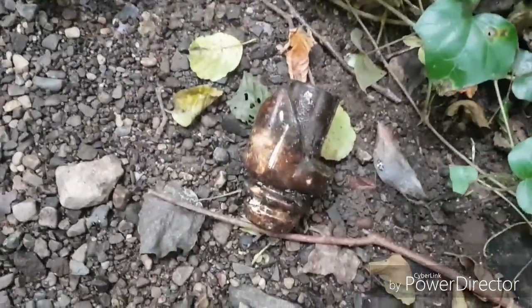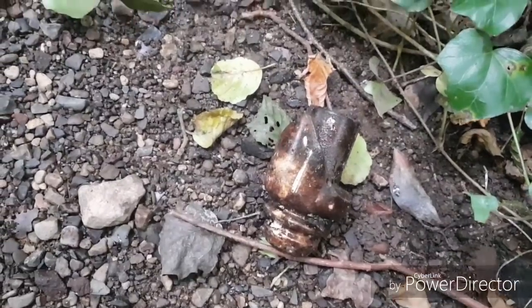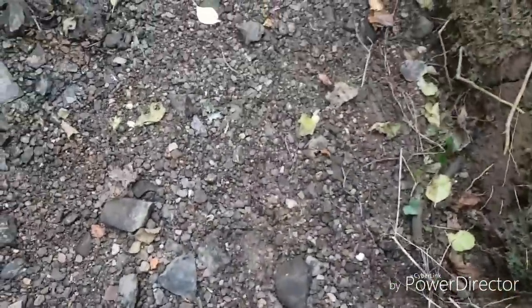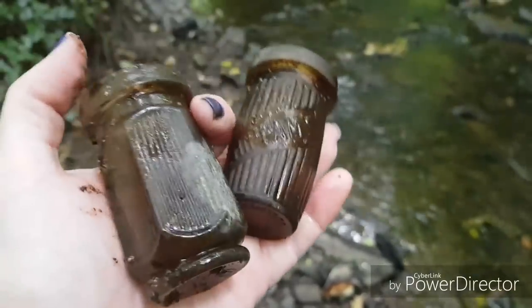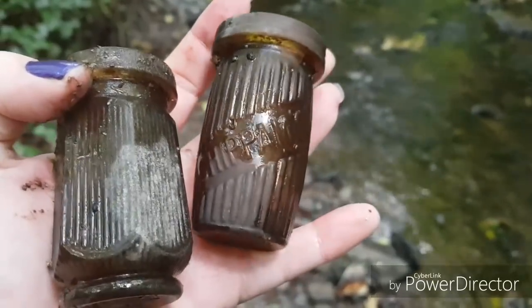There is one of these electricity sort of conductor, the old porcelain things. It's a bit smashed, unfortunately, which is a shame. We've got quite a few of those at home in sort of good condition, and they clean up really nicely. So it's a shame that one's not a bit more complete. Here's a couple of paste jars that Ryan's found in pretty good condition. We nearly always find these. Isn't it odd that they survive so well?